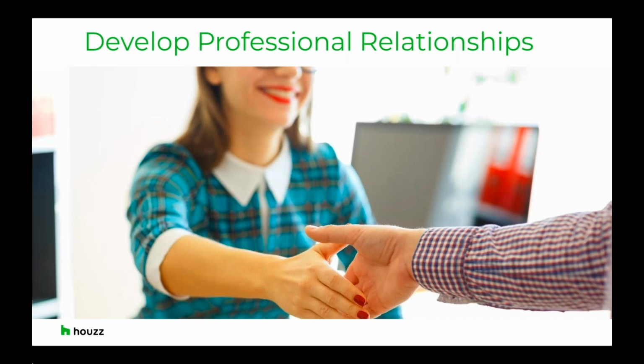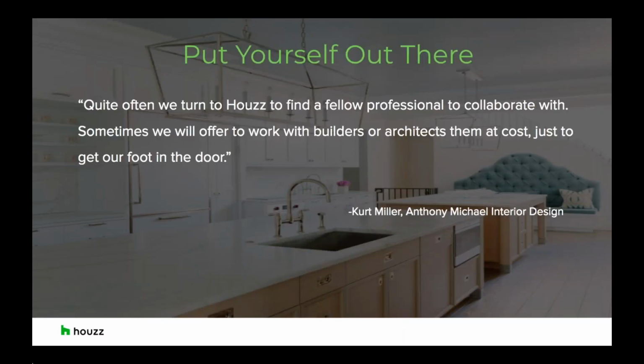Developing professional relationships. When it comes to developing professional relationships, both quality and quantity are important. Let's talk a bit now about how you can build your network and get more out of these relationships. If you're just starting to build your network, you can reach out directly to more established professionals in your area by simply giving them a call, sending them a note, or by meeting them at local association get-togethers.